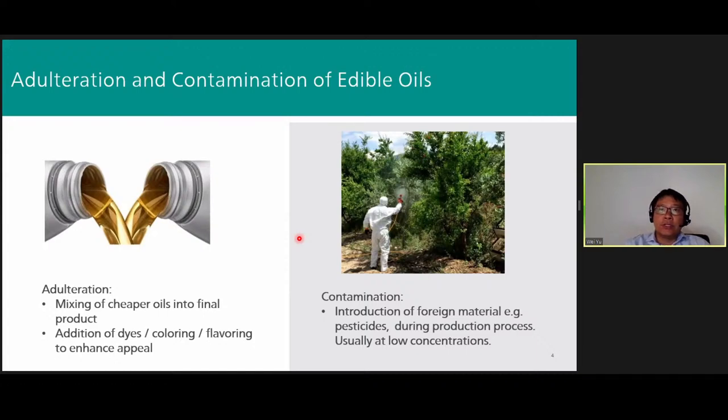So adulteration is really a criminal act with the intention to profit from the high value of the oil. If you go to the supermarket today, a bottle of a liter, let's say, of generic vegetable oil will cost probably a couple of dollars, but a bottle of good olive oil is going to cost upwards of $10 or more. Criminals take advantage of this by intentionally mislabeling a cheaper oil as olive oil, or mixing cheaper oils with virgin oils to add bulk. Sometimes colorings and flavorings can also be added to make the product more appealing.